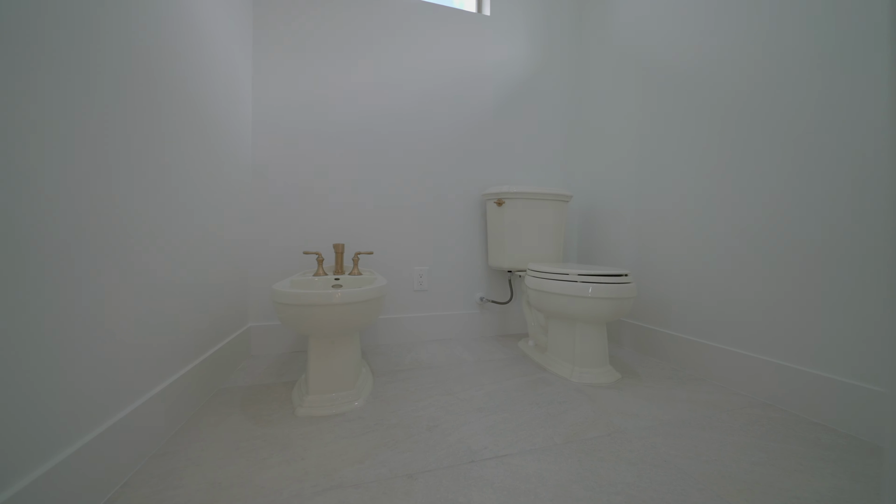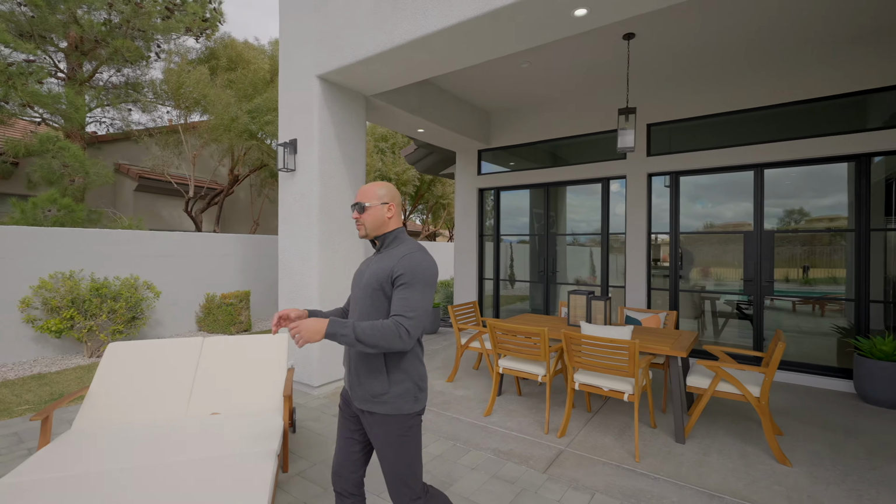All right, guys, welcome to the backyard. Now behind me, this is where you would be exiting from the family room, and over here is the kitchen area. Again, you can kind of see how if this was a 15, 20 foot slider, how amazing this space would be instead. Even so, if you really wanted to, you could corner them and have this entire place blown out. Now let's check out a little bit more of this outdoor space.